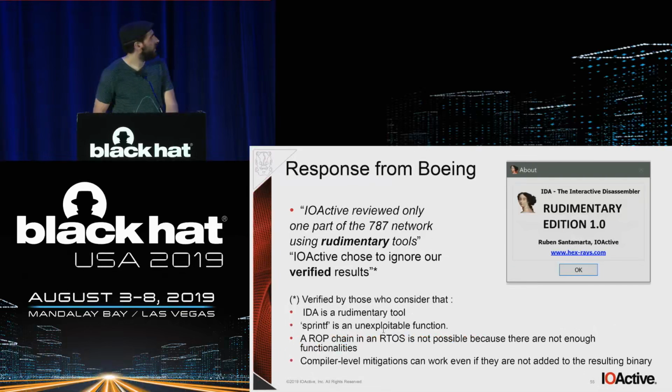But there is an additional response from Boeing, which is basically they decided, okay, IOActive reviewed only one part of the 787 network using rudimentary tools. So this is IDA Pro, which all of you know is pretty rudimentary. It's like hitting the laptop with a rock and the vulnerabilities jump off, and that's it. And they also decided that IOActive chose not to ignore our verified results. That's not true. What I did not choose was to believe in magic.